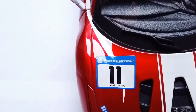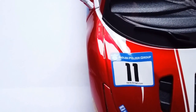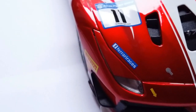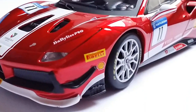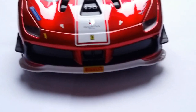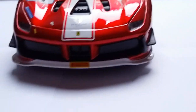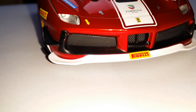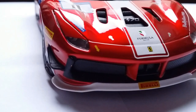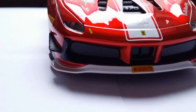We have a couple more decals here. This one is from the Adler-Pelzer group, indicating the number of the car. Here's, of course, the Facebook link. And then we have the Pirelli and Shell branding. And then we also have these side canards here, which help move the airflow in the proper direction. And at the very front, of course, we have the front grills, as well as an arrow mark probably indicating where the tow hook will be.